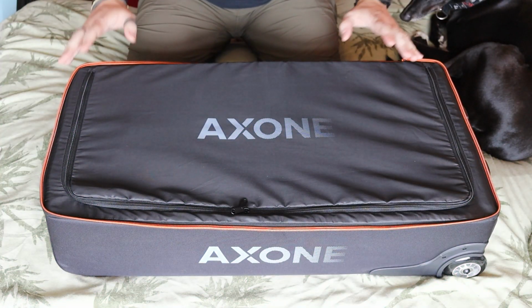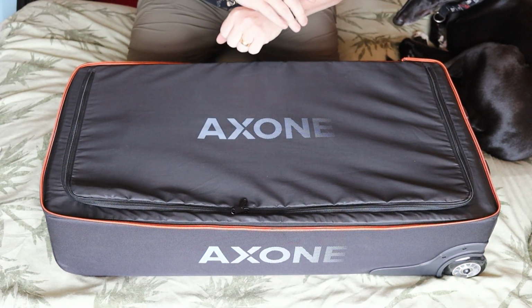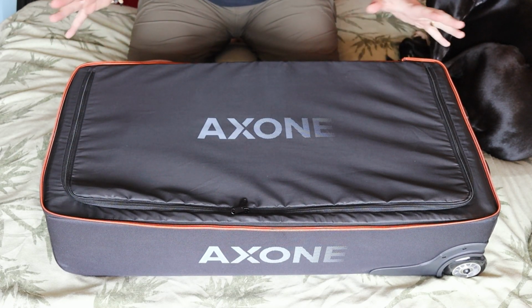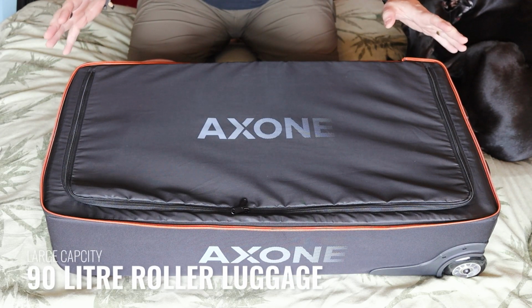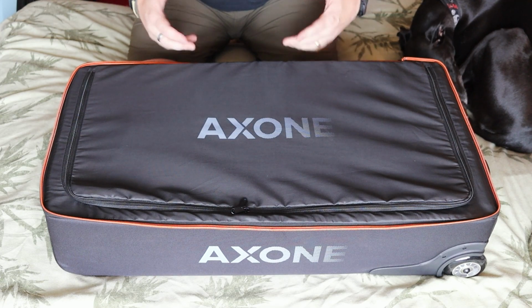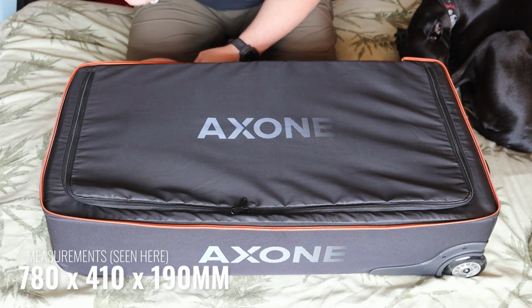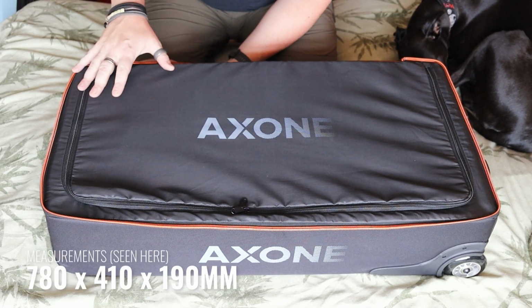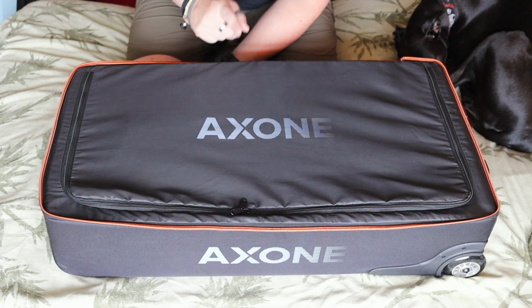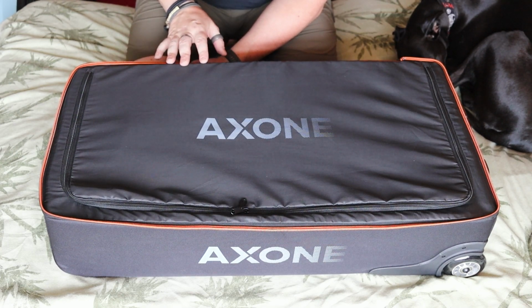Now, there are two parts of this. Although you can buy them all separately, there are different options as far as which ones you want to pick up. But we have the large capacity 90 litre wheeled luggage. Now, you might be looking at this and thinking, I know 90 litres and it doesn't look like 90 litres. And there's a trick to this that I've not seen before.